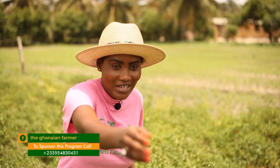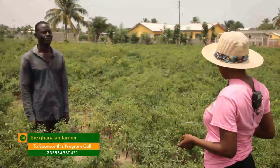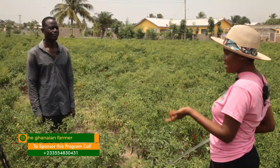The Ghanaian Farmer, business still in the land. I came with a cutlass, a farming tool. We go to the farm to support our farmers, to encourage them of the good works they are doing. And definitely, Mr. John will be weeding some small weeds I see in the farm.